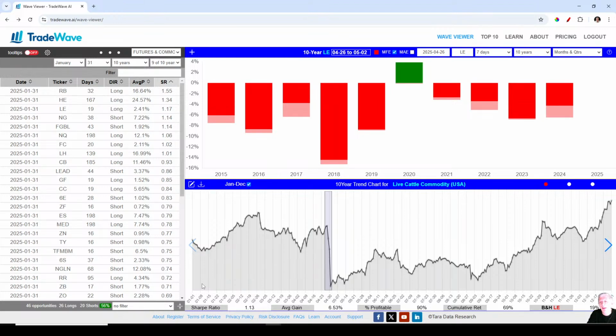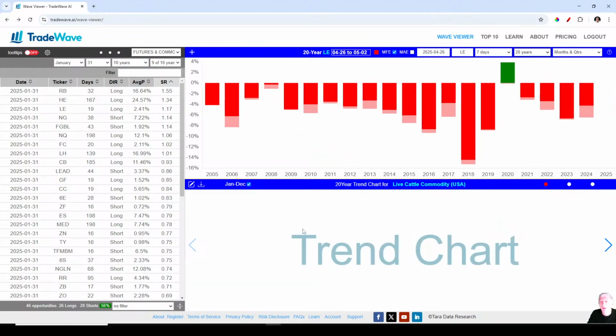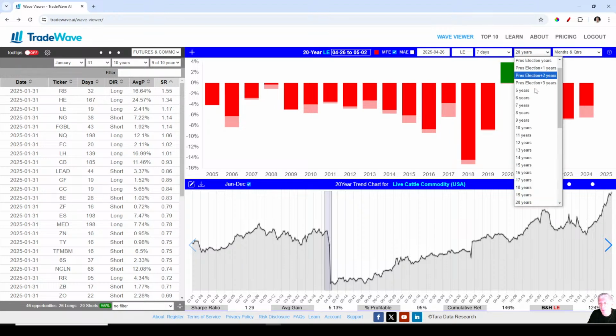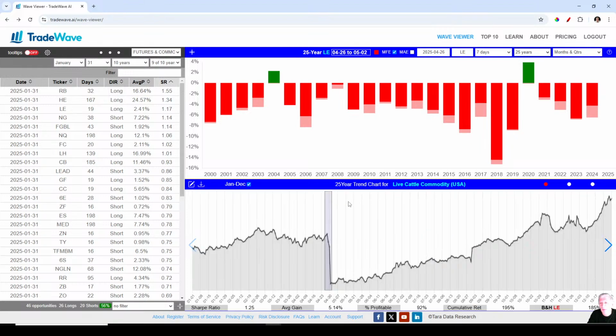Look at that. 9 out of last 10 years, it's dropped 6.53%. You can also increase the number of years to see how it performed last 20 years. It's valid 20 years also. 25 years. Same thing, 92%.